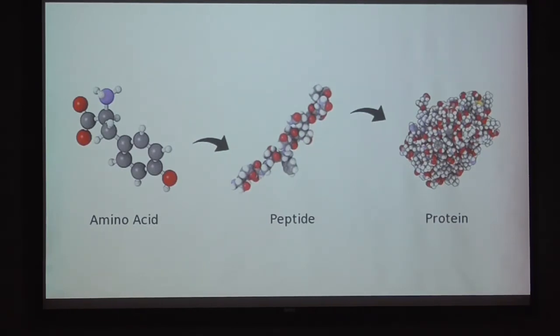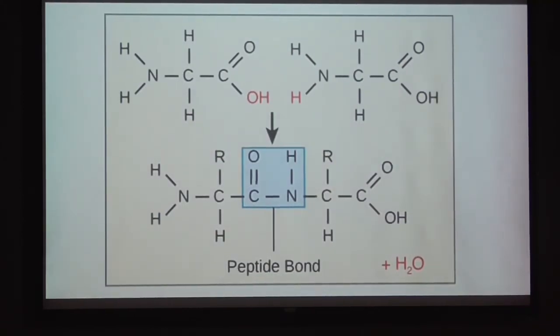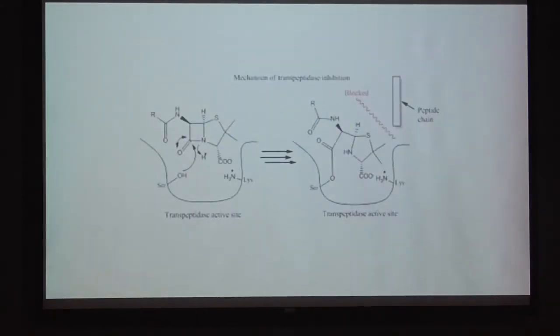Okay? And so how does penicillin chemically kill bacteria? Well, as I said, in order to make a peptide, you have to piece together the building blocks. So these are just 2 amino acids that are being bound together to build up a peptide. And they form, believe it or not, what's called a peptide bond. And if you notice what's in this blue square, does anybody recognize where you've seen that before? That is the amide functionality that we saw in penicillin. Okay? And so it is in this way that penicillin works.